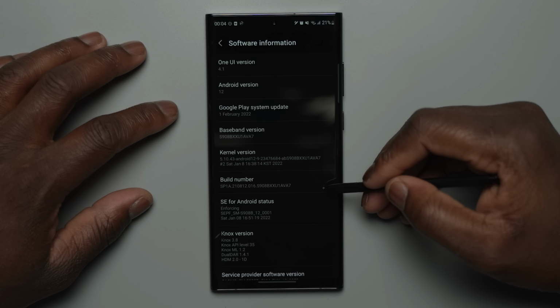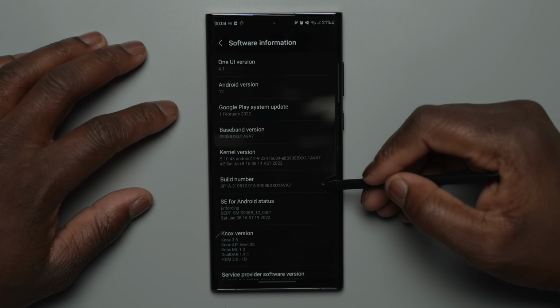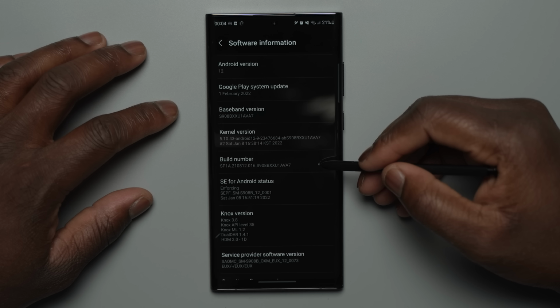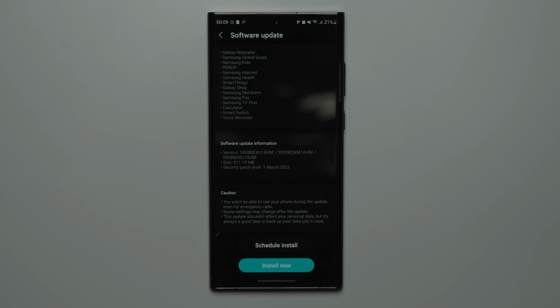Before initiating the new March security update for One UI 4.1, if we take a look at the current software build number, the last 4 figures have the designation AVA7. Comparing that to the available March update, the last 4 figures have the designation AVBF. Under the software information section, the size of the update is around 811 megabytes and does state the security patch level is for the 1st of March 2022.